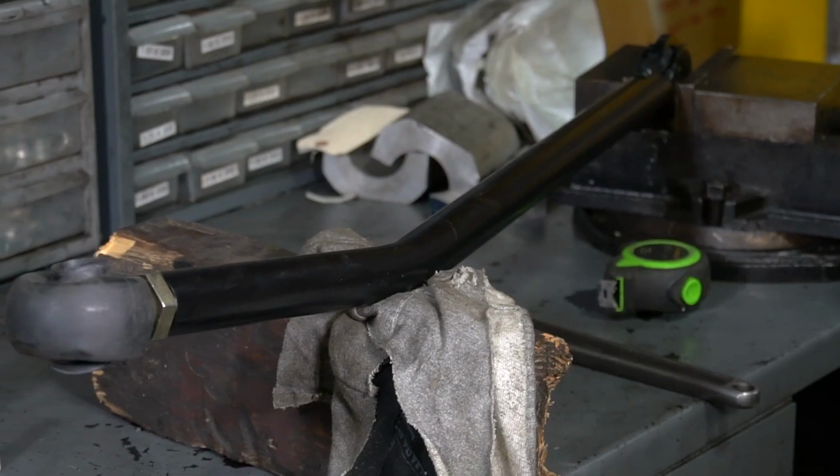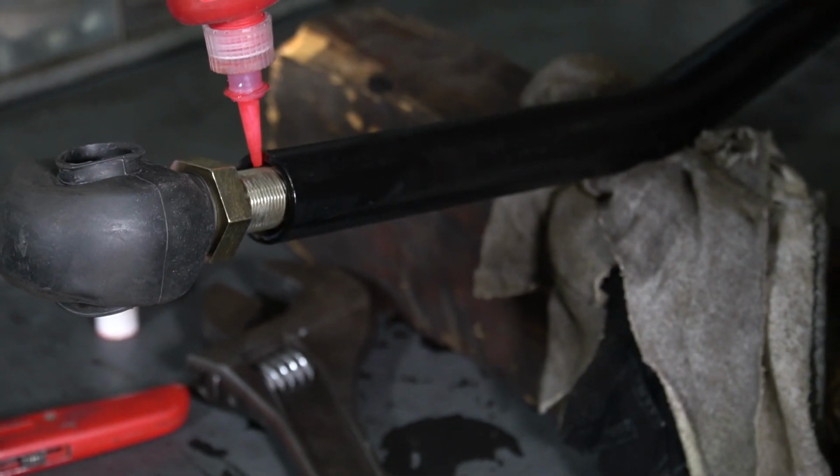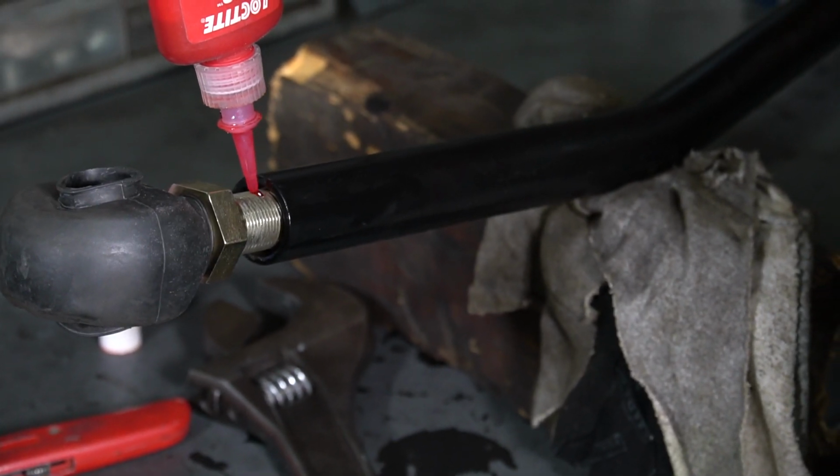Arguably the most important front-end component that we provide is the adjustable track bar. It allows you to run a longer length track bar to center that axle to the chassis and support that additional suspension travel. On the axle side, you'll find a 1.25 inch FK bearing chromoly heat-treated Teflon lined race heim. FK is the best in the business. We've been using them since our inception here, and they're the best heim joint that money can buy.